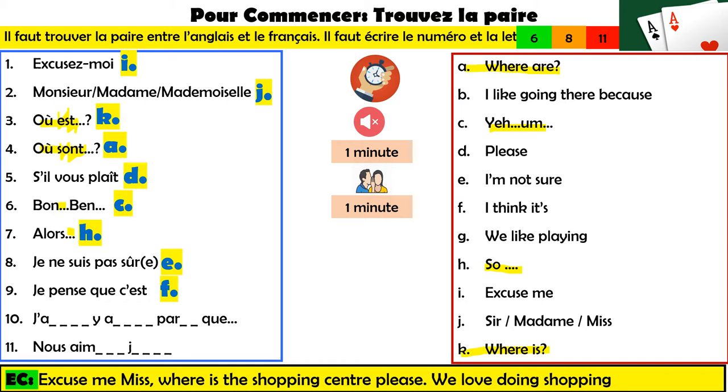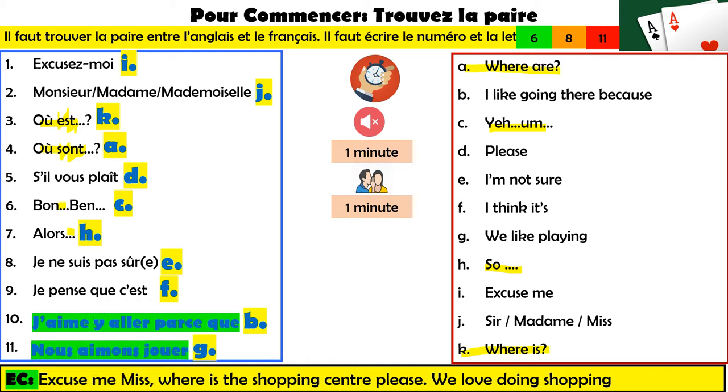All right, 10 et 11. You had to find the pair, but also I wanted you to complete them. Have you had a go at these two? They're really tough. Numéro 10, c'est j'aime y aller parce que, which means I like going there because. And our last one is nous aimons jouer, which is we like playing, which is revising our verb changes. Right, guys, give yourself a mark out of how many you've done.